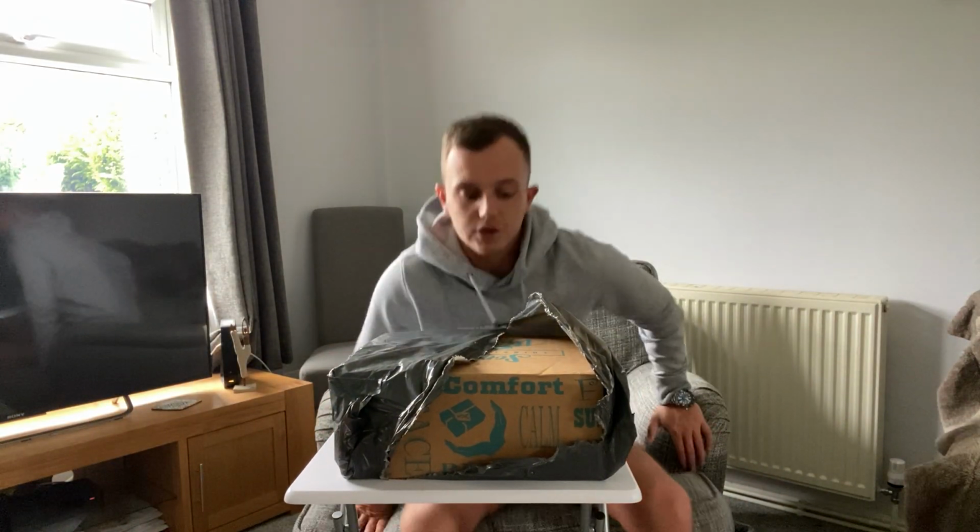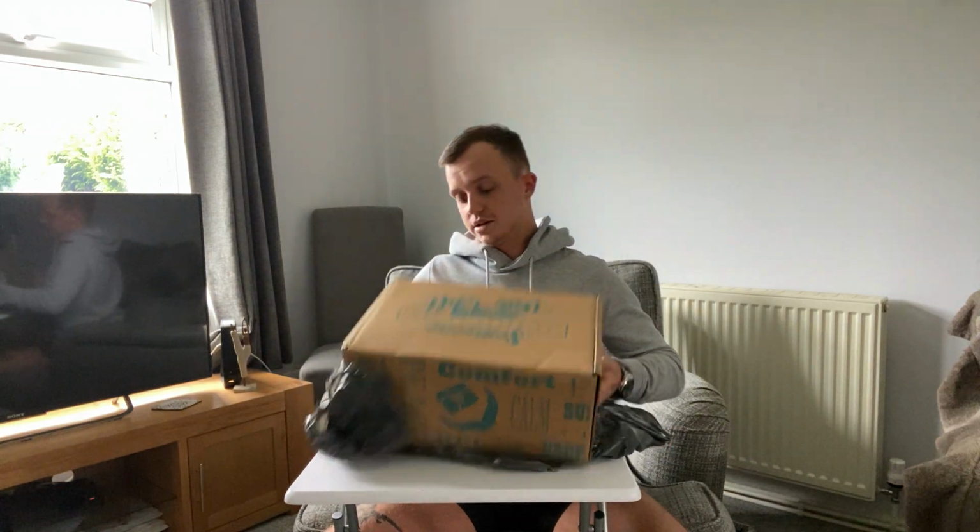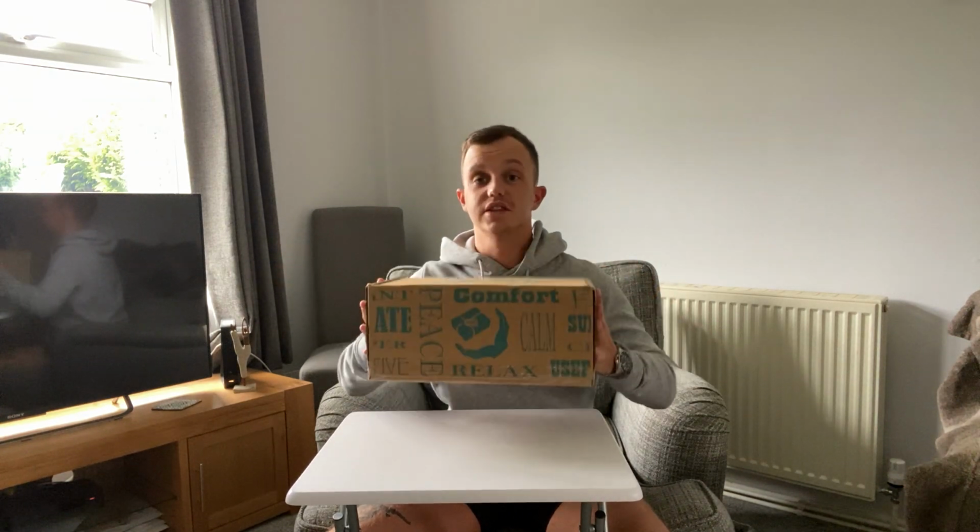Right, so this is an unboxing of the Cancer Care Parcel. This is a company that caters for people with cancer and their treatments. First things first, super quick delivery. I know that they offer next day delivery if it's ordered before 2 PM, so this came yesterday.